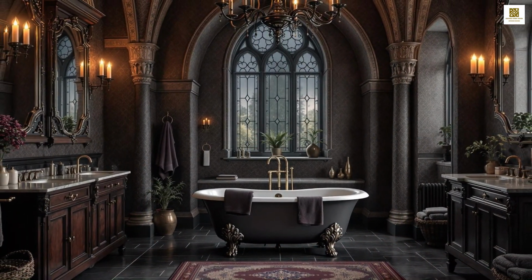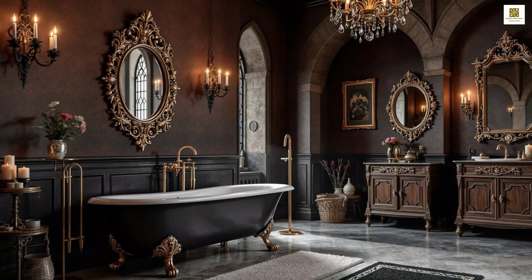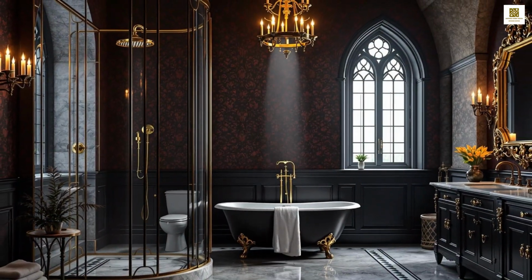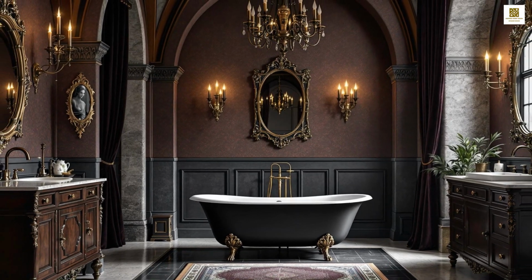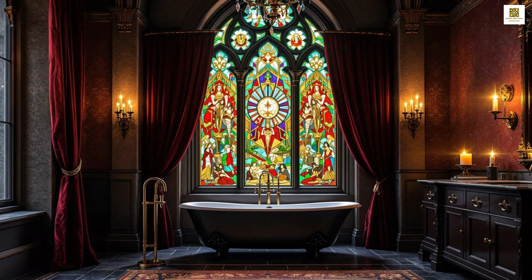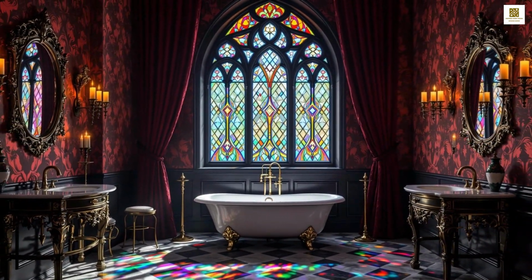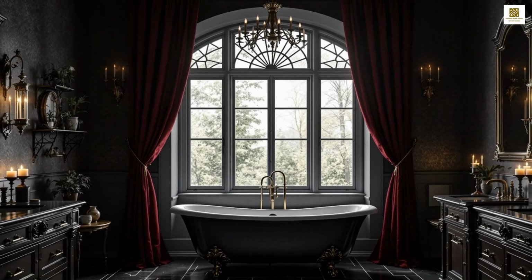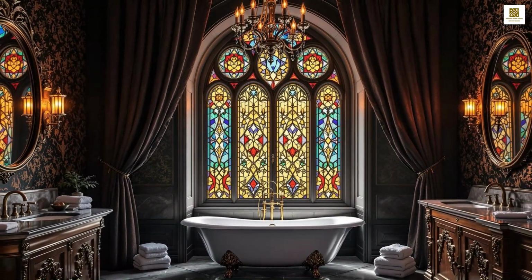Imagine ornate vintage-inspired fixtures. Think brass or brushed nickel with intricate details. The faucets, the shower head, even the towel racks all contribute to the overall sense of history and grandeur. Above the tub, a stained glass window casts colorful patterns on the walls, creating a sense of mystery and intrigue. If you don't have a stained glass window, don't worry. You can achieve a similar effect with a decorative window film.